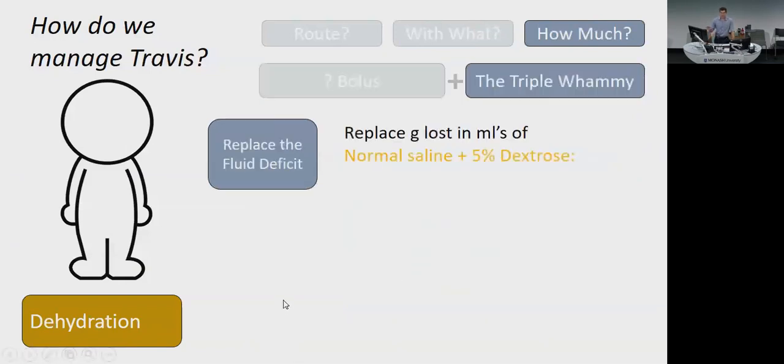Then this is probably what most kids, if you're having to write up the fluids for a kid who's come out of theatre, are going to end up getting. They're going to be getting the deficit, which is basically when a kid has been vomiting or has lost a whole lot of fluid, you've just got to replace almost in the first 24 hours what they've lost.